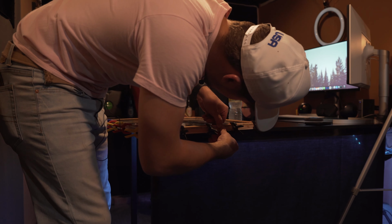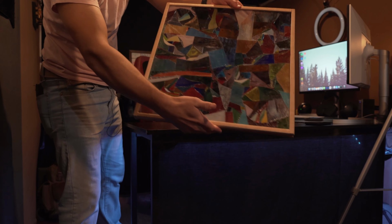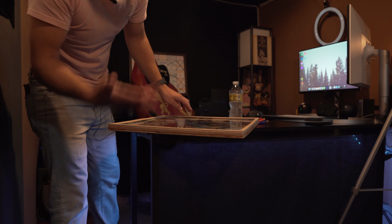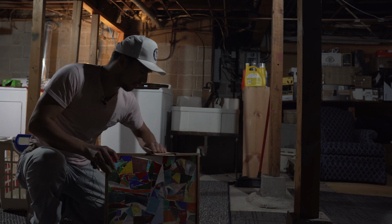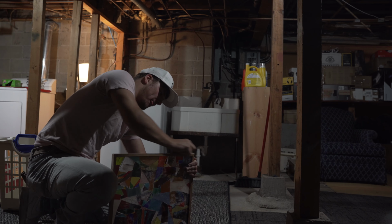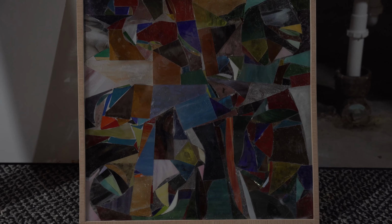All right, so let's go ahead and remove these pieces. I think it's dry. And that looks pretty dry to me. There it is. Stained glass window. Okay, so I think the glue drips were still wet, because I definitely felt some glue there. This will be the front. It's a little bit cleaner. It looks pretty good. You can see smooth, no splinters.